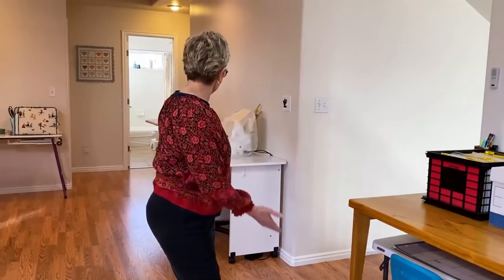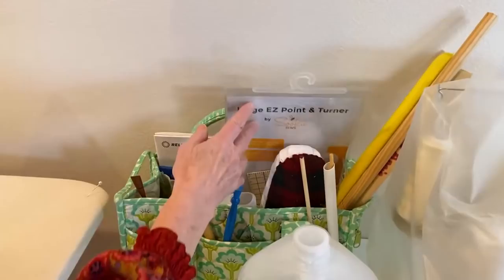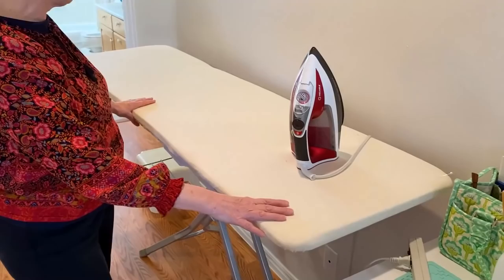The last thing is on this side of the room. My serger, again, I've got a catch-all caddy next to that, which I like having next to my iron with my pressing bars, my turning tools, my ham, all the things that you might need next to the ironing board. My nice new ironing board cover that my son made for me that's big enough I can iron a full width of fabric, and my serger, and that's it.